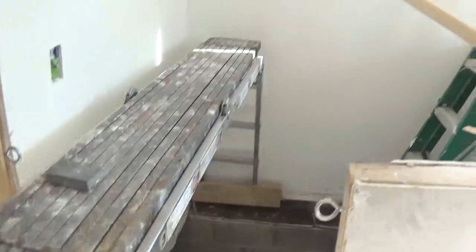This is where the staircase will come up from downstairs in the basement. And here is the conference room.